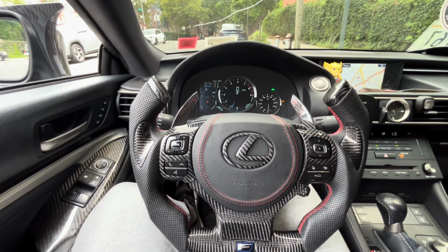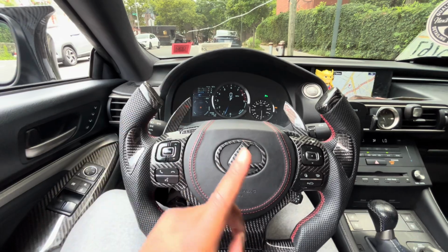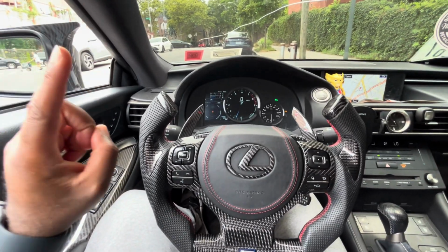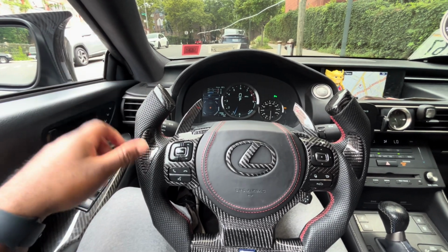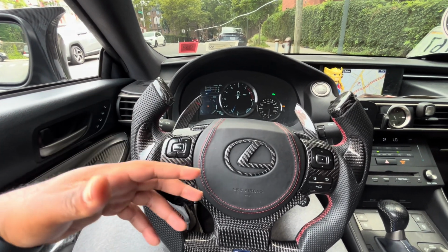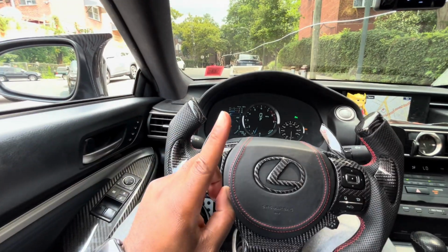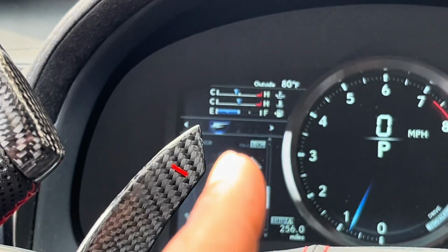As I mentioned earlier, this is going to be a point of view video, but where are we going, you may ask? We are actually going up a mountain. The reason why I'm going up a mountain with the RCF is because I feel like I need more practice with driving around sharp corners, and trying to handle this car just a bit better. But first, we must get some gas because I'm at a half tank.